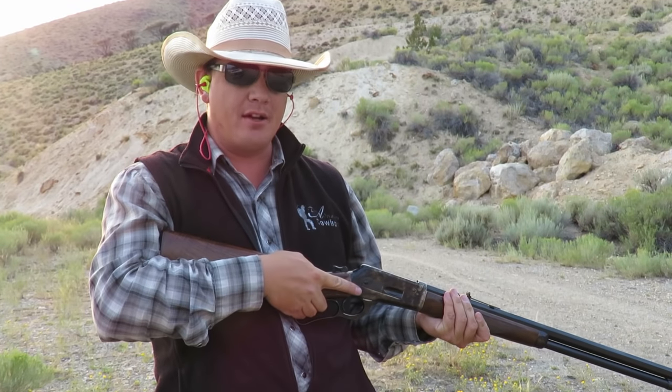We have the printer set up downrange. I'm cock lock and ready to rock. These are the very first shots out of my Cimarron 1886 rifle.